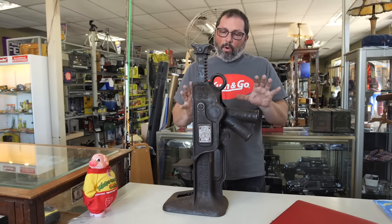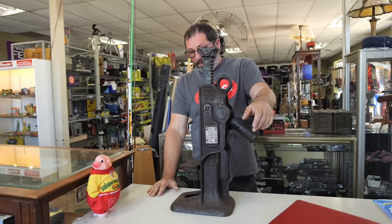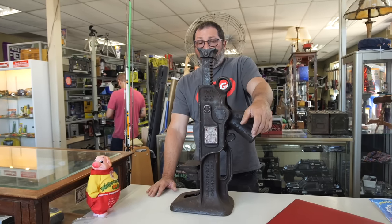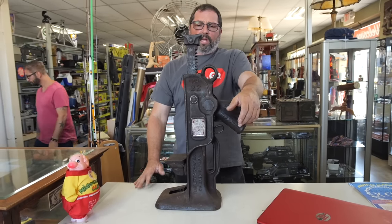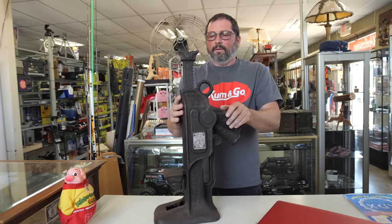I don't know how old this one is. The patina tells me that this is probably, I'm going to say, the '50s. Maybe it's a little bit older than that. Number 22, 10-ton, very cool piece. How much is it worth? They can be all over the place, from $150 all the way to $300, depending on the condition. This one I paid $75 for. Very cool.